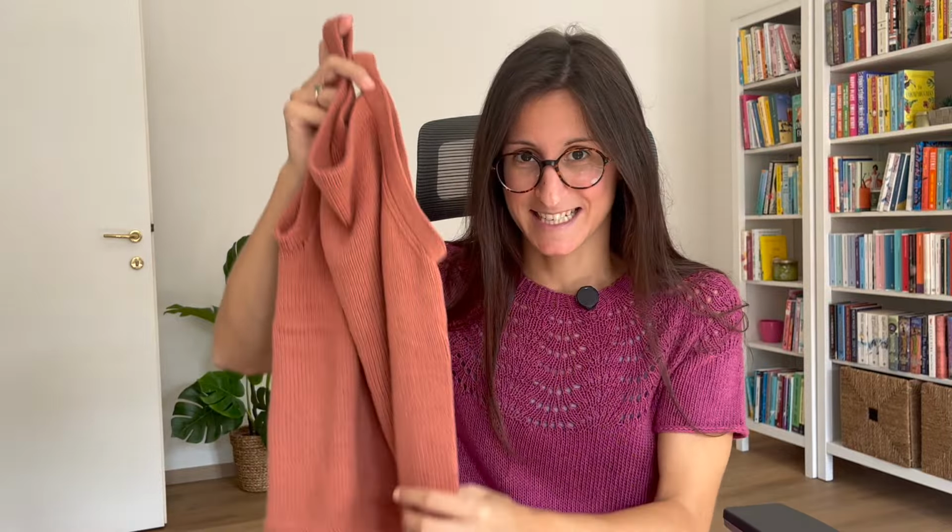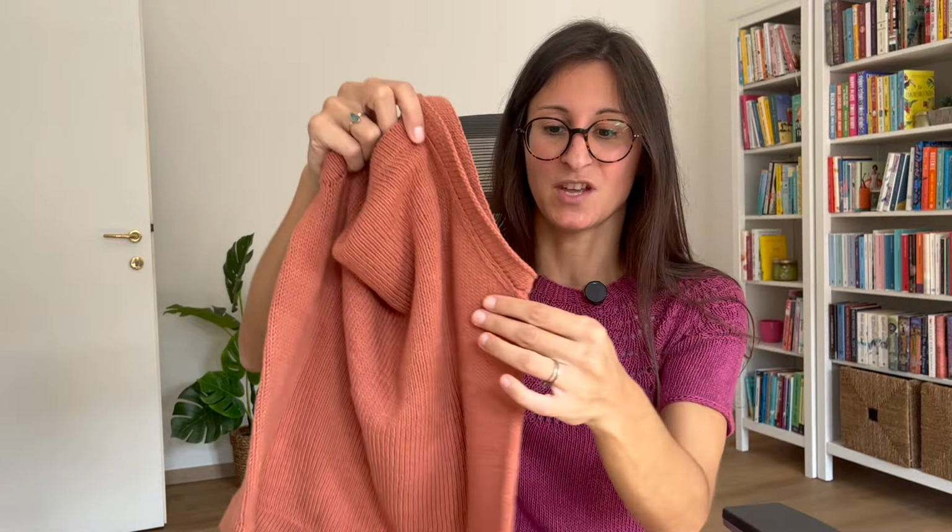Actually, this Tolsta Tank is technically bottom up as well. I forgot to mention that. But what you can do, and I think it's recommended in the pattern itself, is cast on with a provisional cast on, knit up the shaping of the neckline, the straps and everything, and then pick up your provisional cast on and from there do a top-down construction for the body. So technically the yoke, is it a yoke if it's a camisole tank? No. The neckline part is bottom up, but then you can make the body into a top-down construction by using a provisional cast-on.